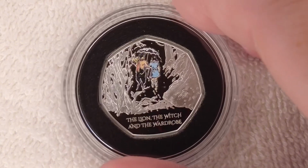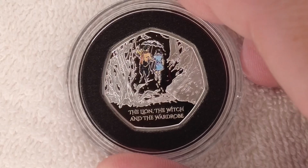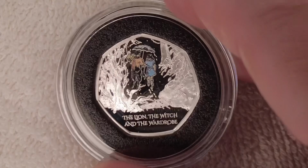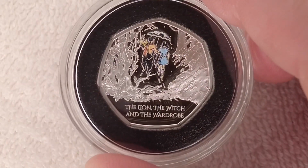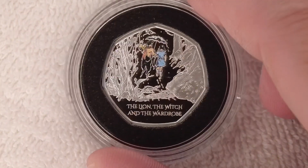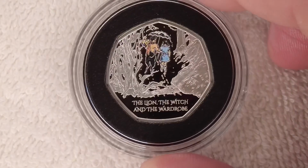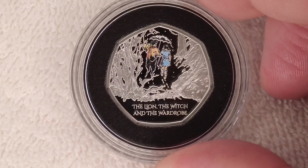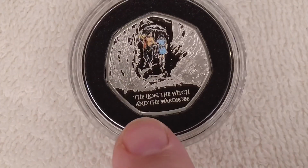So that's the original illustration, and the reverse of the coin has the colour painting which embellishes Pauline Baines' classic, and it's pretty well lit up there. I do feel like the woods kind of come in around you, but considering it's a take on the classical illustration, there's not really much they could have done with the coin. It's not bad as a colour coin, but it doesn't use too much colour, which isn't a bad thing because it leaves more for the engraving. Obviously, it says Lion, Witch, Wardrobe at the bottom here.